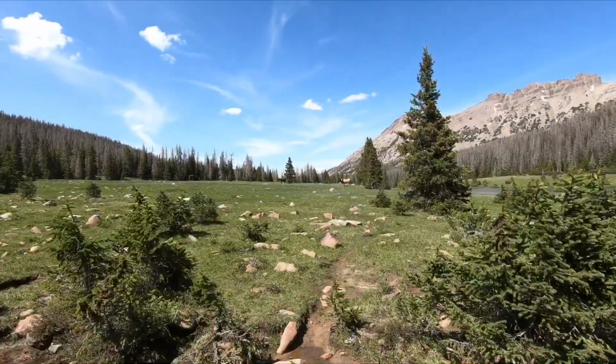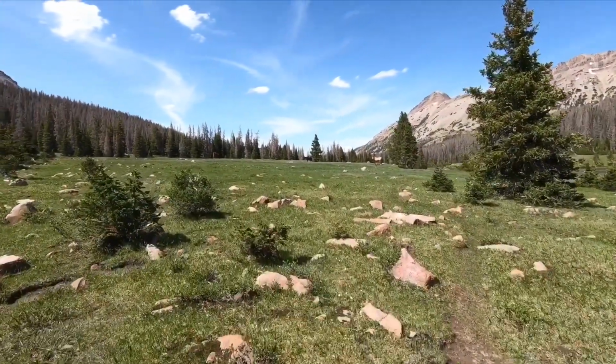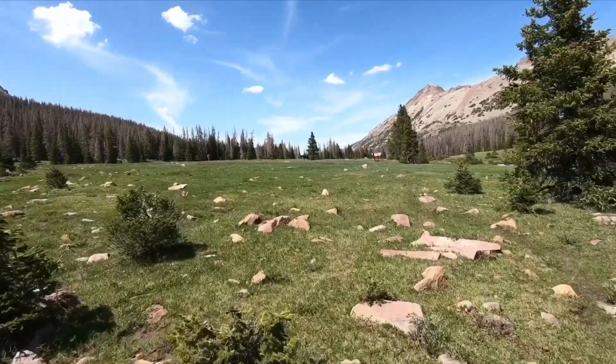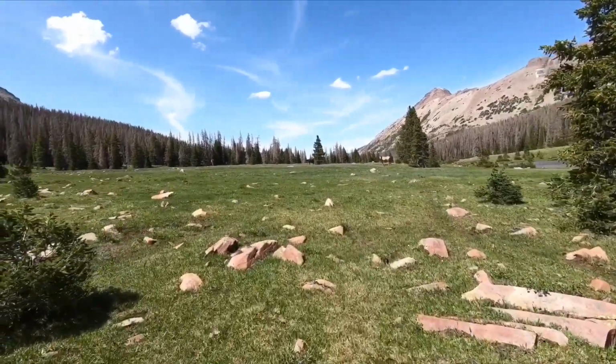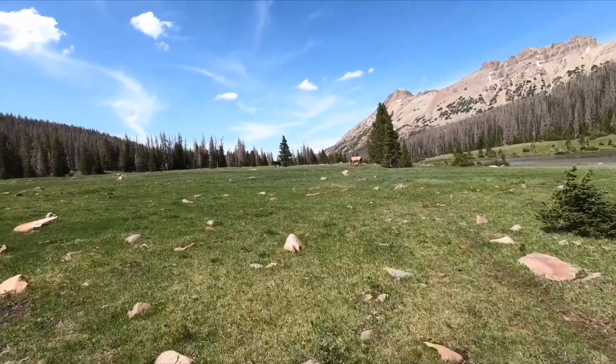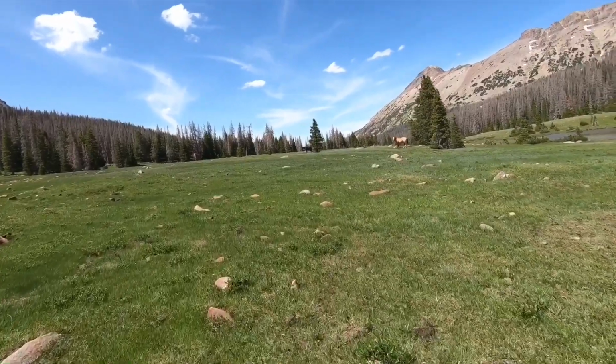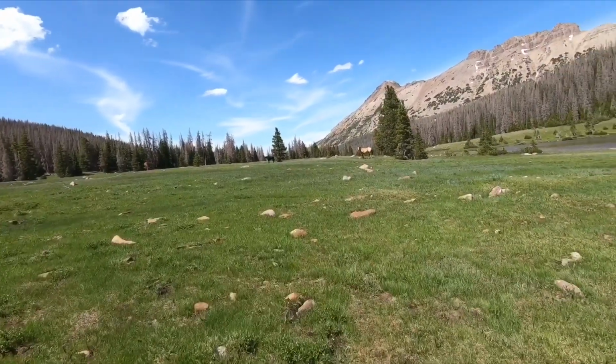All right, there's a welcome sight. 3 horses right where they're supposed to be. We'll go see if they need moved, which I'm sure they do, and check everything out. I think they look real good where they're at.